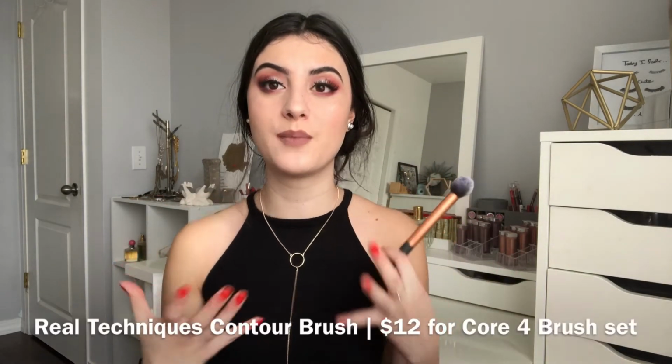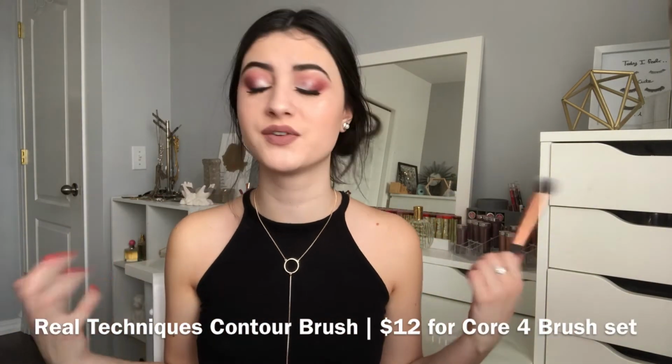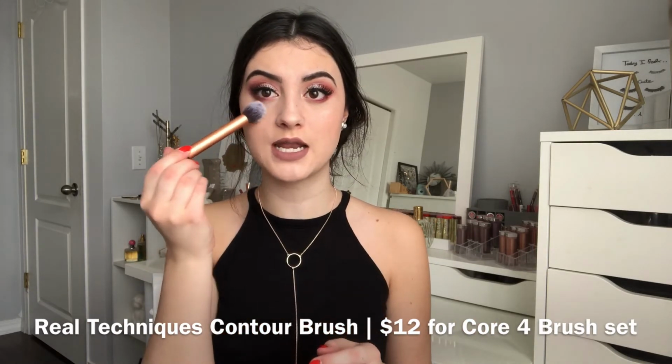Alright, next brush I want to mention is another Real Techniques brush. This is the contour brush. Now I've never actually used this brush for contouring. I don't think you ever have to go by the name of the brush. Sometimes it just works out perfectly, but other times I use brushes for whatever I like them for. So this one right here I use for my under eyes, and I use it for packing on powder. This works great with compact powder, and it also works great with loose powders.